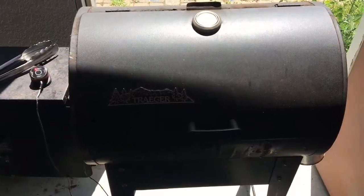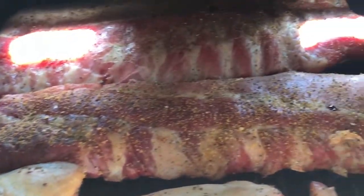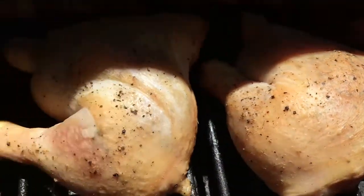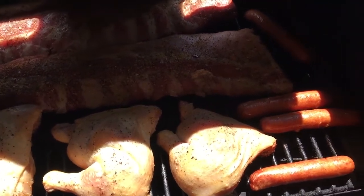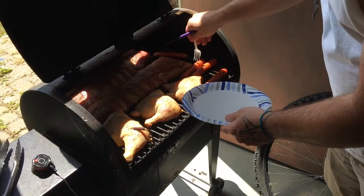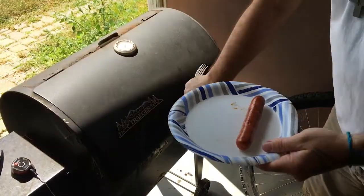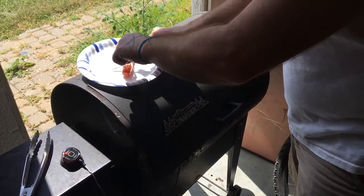Let's go check on the barbecue, see how that's doing. There is the Traeger. Sorry, it's a little backlit by the sun, but let's open it up, see what we got on there. Got some ribs looking good. We got some smoked sausage. We're gonna give that a try. Some chicken quarters. All right. Let's grab one of those smoked sausages and give it a shot. Nice and juicy. Woo, hot.